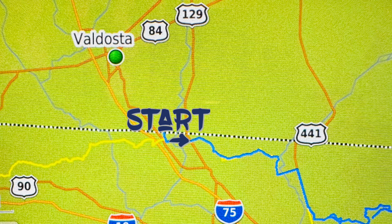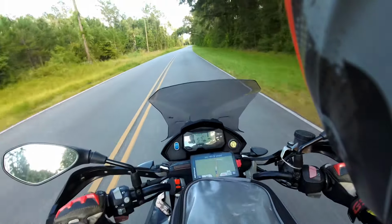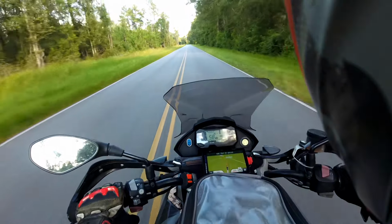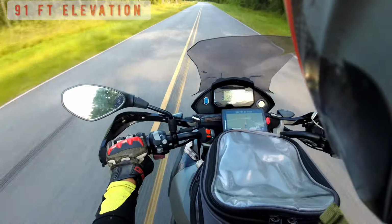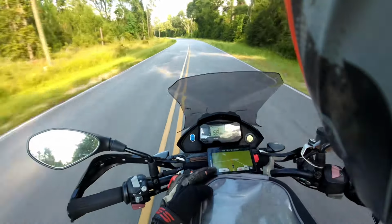3.4 miles into the trip and we are dropping our temperature dramatically. We were 98 degrees most of the ride to the starting point, and it's been dropping consistently from 94 down to 89. We're at 91 down to 80 feet of elevation. So we're dropping elevation, we're dropping temperature.